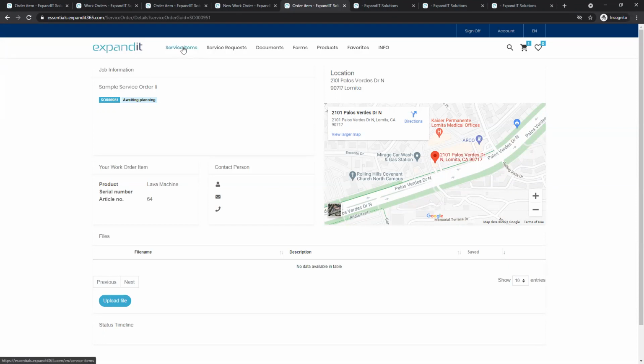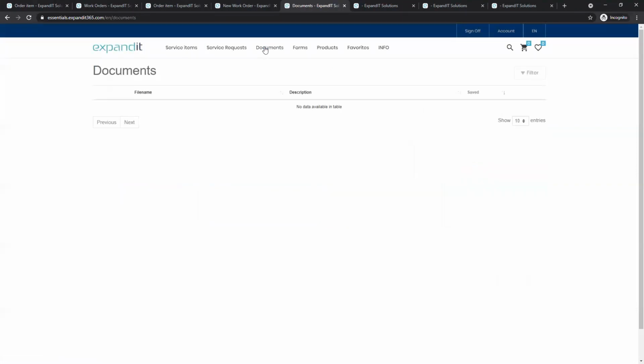They can see what they have that you service. They can request new service or see what service is outstanding. They can view documents you've uploaded or downloaded. And in this case, for this new customer, I unfortunately just deleted them, but you can come in and view them, but you also can view the forms.